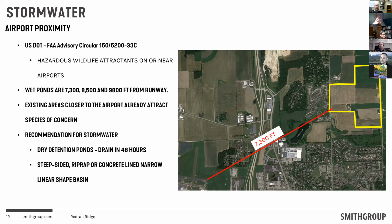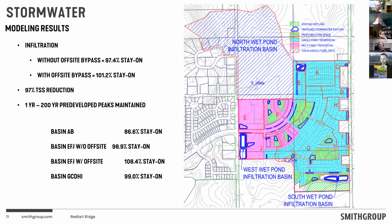So I think that this should be tabled from here, but the city should come together and decide to what extent they believe this development is going to add or detract from wildlife attractants to the airport and assess risks in their own fashion. But I would like to go backwards, I guess, and hear what the commission is thinking about where we were versus where we've come, and this opportunity to provide additional treatment to this offsite area and additional stay-on infiltration to this offsite area. Does anybody have any comments?